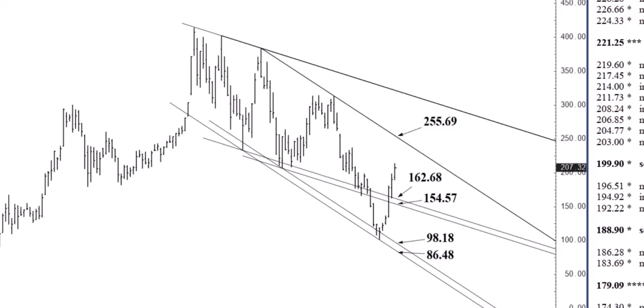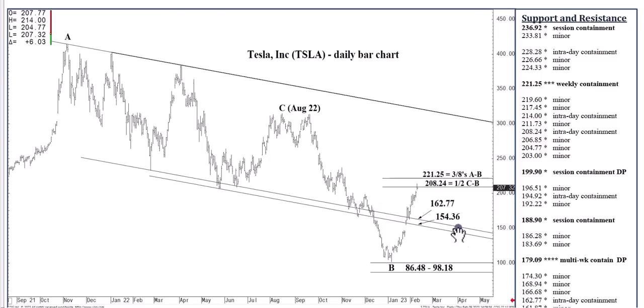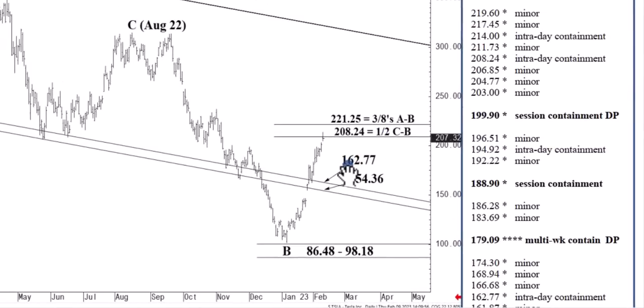Now, let me actually just jump to the day itself because I think it's a lot easier to talk about. Actually, what I will look at is this big picture. I've been showing this as our initial 2 to 3, 3 to 5 week objective when we closed above this channel structure in the mid 150s, low 160s. It's the 208.24 area, which we pushed through decidedly on Thursday, and the 221.25 3/8 Fibonacci. Both are Fibonacci levels. 208.25 for the day I've reduced to an intraday level. We did close just below it, holding below it, I should say, 208.24 today.